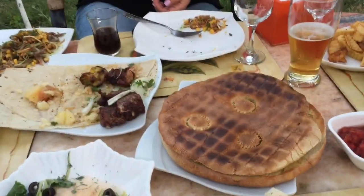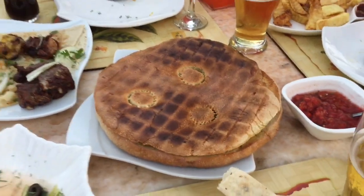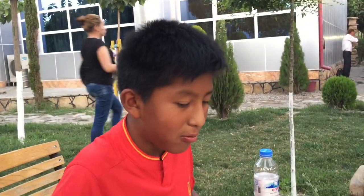Well, this is some Turkmenistan bread here, some kind of butter inside and then baked on the barbecue. Kebab, potatoes, good French fries. Everything is good. And we're going back to Greek salad. Oh yeah, Greek salad. We always like Greek salad. That was a long time ago. It was from Greece ago.